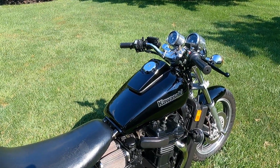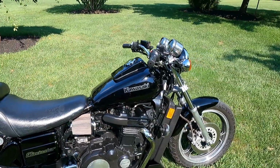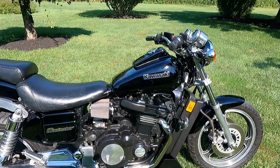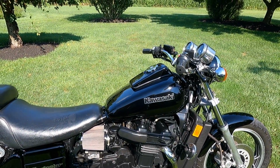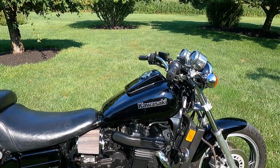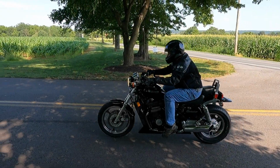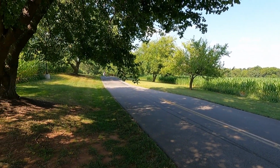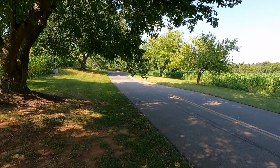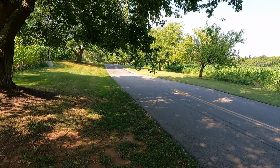So yeah, when they went to the 1000 Eliminator, it had a much larger gas tank. It was honestly a little bit more practical all around bike, but it just didn't have the look of the 900. That's awesome.